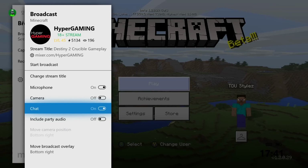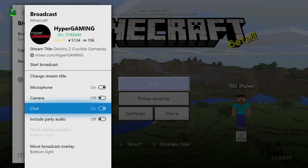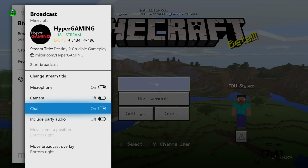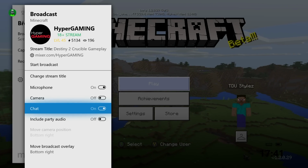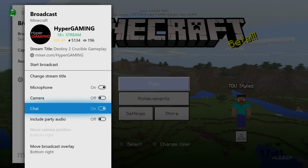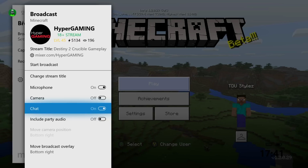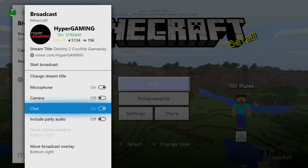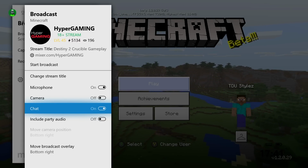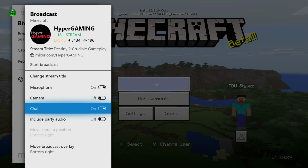But behind the scenes, Mixer on Xbox One can now broadcast in 1080p. Now you do not have control over this, the Xbox will decide that for you depending on your internet connection. For example, if you've got a good enough internet connection to do 1080p, it will stream in 1080p. However, if your internet connection isn't up for 1080p, your Xbox One will do 720p. So that is all the improvements that Xbox has done to Mixer broadcasting so far in the Xbox One Fall 2017 dashboard update.